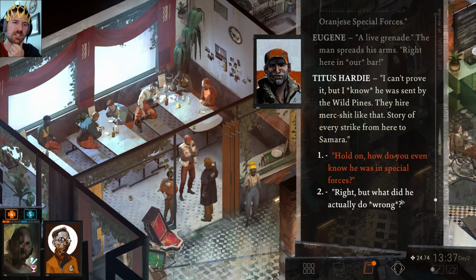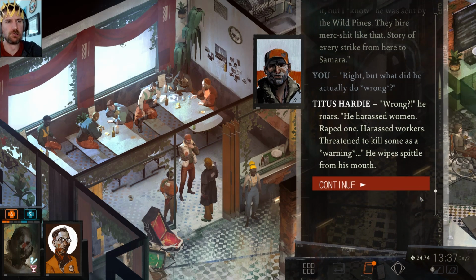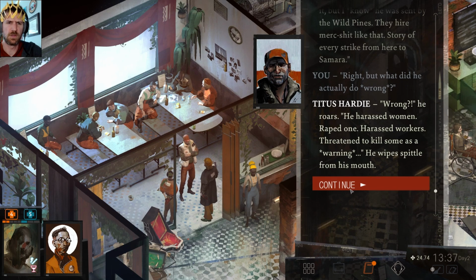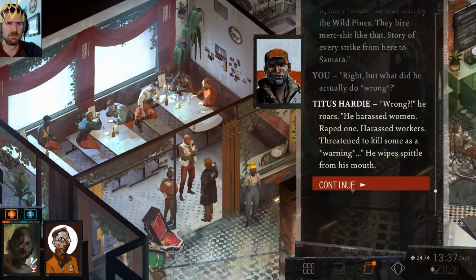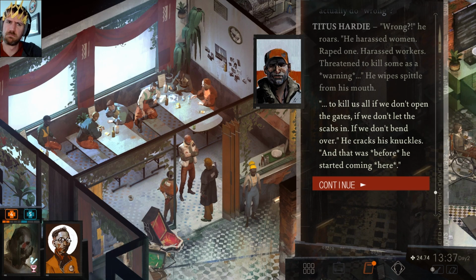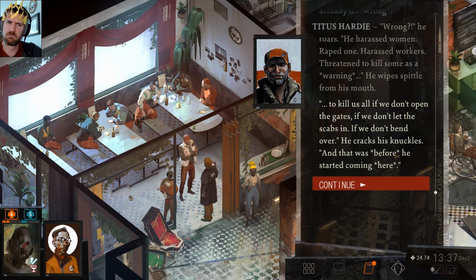Right, sure, but what did he actually do wrong? Wrong? He harassed women, raped one, harassed workers, threatened to kill some as a warning. He wiped spittle from his mouth. The rape is very interesting to me. To kill us all, if we don't open the gates, if we don't let the scabs in, if we don't bend over. And that was before he started coming here.